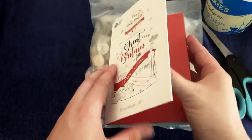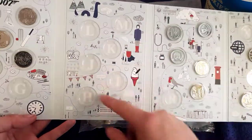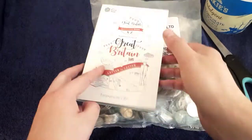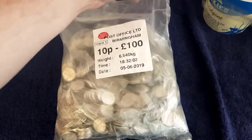As for the 2019 book, still got 15 of them. Still got 5 on each page except this page, which has nothing at all. So we're looking for something for that page, hopefully. Fingers crossed. Been up to the post office again.